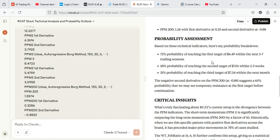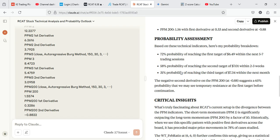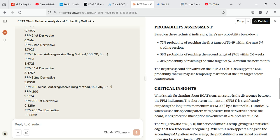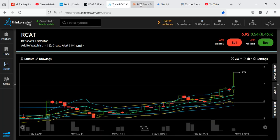72% probability of reaching the first target of 6.49 within 5 to 7 trading sessions. It has already cooled off from those highs, 7.75 in this session already. 58% of reaching the second target of 7.01 within 2 to 3 weeks. Yesterday it closed at $6.38. 31% of reaching the third target of 7.34 within the next month. Negative second derivative on the ppm 200 suggests 65% probability that we may see temporary resistance at the first target before continuation. Okay, first target is around 6.49. Yeah, it has actually seen a resistance at 7.75.